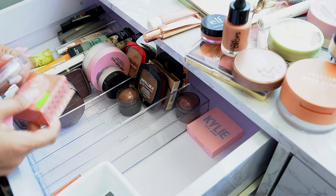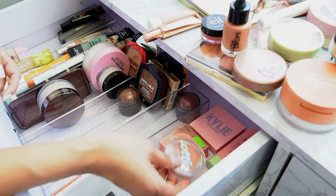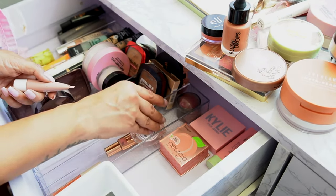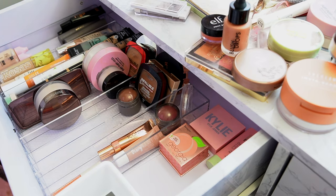Smooth all the blushes on the side so that we could see them. And all the tube blushes, we can leave here. I think that's better.